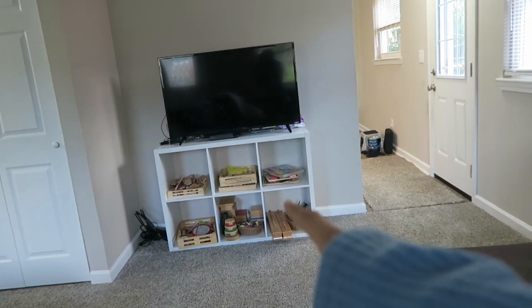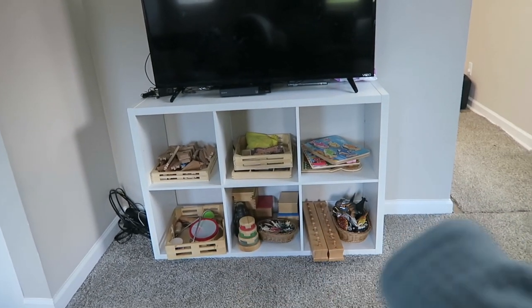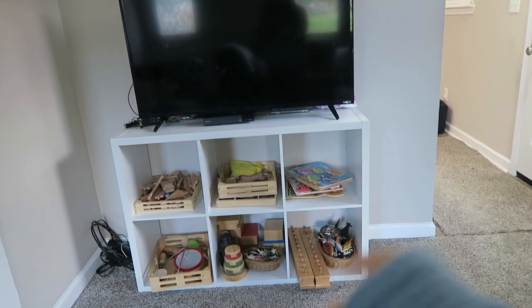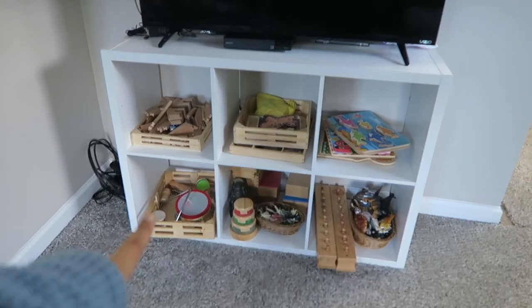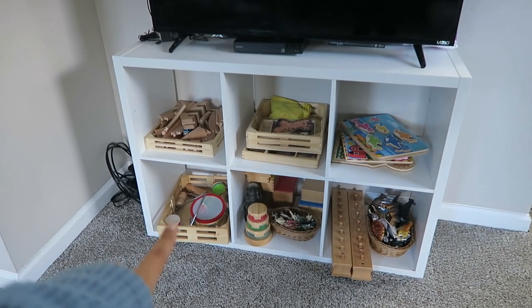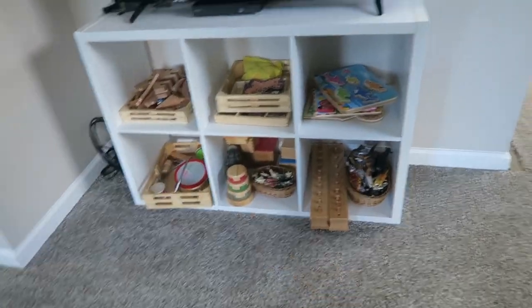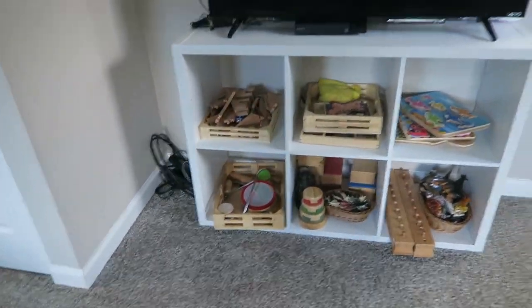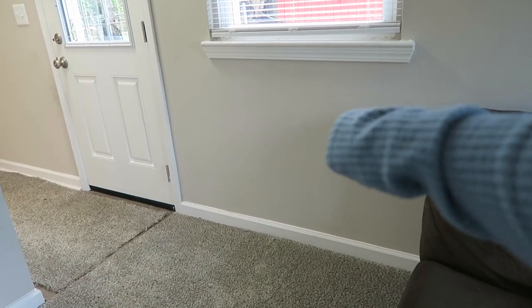And then this, eventually we're gonna get a new, what do they call it? Entertainment TV stand thingy for that. Because I wanna get this out of here, because we actually have a toy room now, which is nice. I'll show you that in a second. But eventually I wanna get this out of here so that we don't have any toys in the living room. No toys in the living room, except maybe I might get a small little toy bin right there, for the new baby with baby toys.